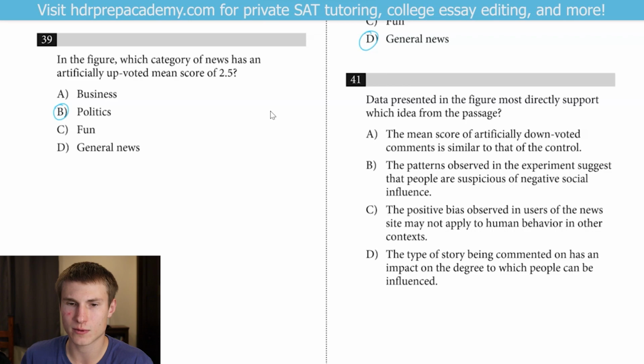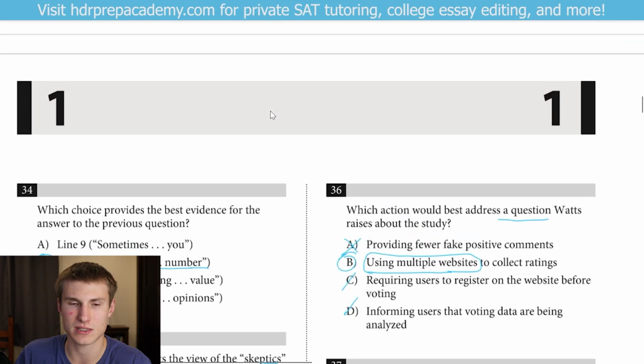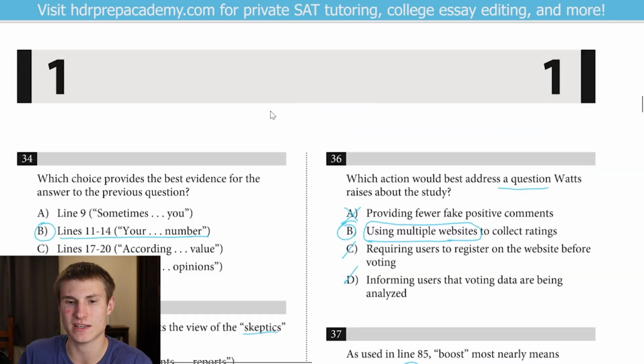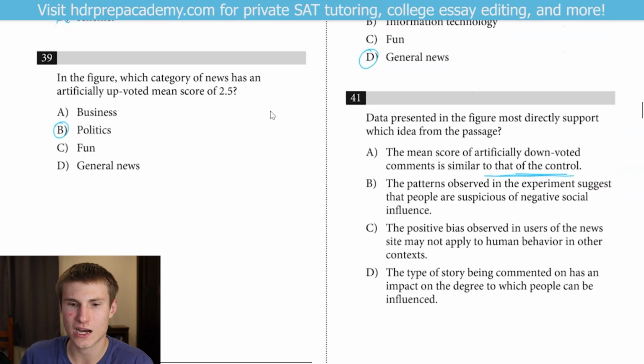So we have data presented in the figure most directly supports which idea? Option A, the mean score of artificially downvoted comments is similar to that of the control. Well, we know it's not similar to that of control because ultimately, if I go back up here, you'll be able to see this pretty clearly. We have a large difference between these black and white dots, which means that they're not very close to each other, not very similar, and that's why A is incorrect there. So if we go back down, we can get rid of A.